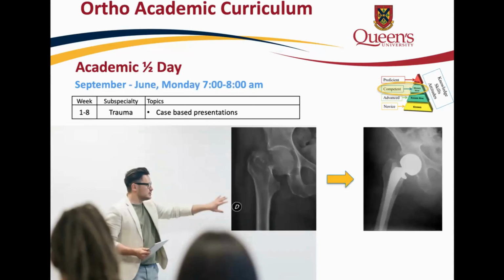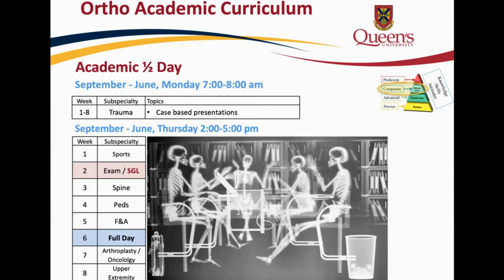Every week we have a half day. We also have trauma rounds. So there's usually trauma rounds on Monday, which is an hour with Dr. Yaw and Dr. Kassam. It's resident-led: present cases, walk through your approach. It's great for the R5s, getting them up to speed for the Royal College, but also for the more junior members of the team, so they get to actually practice how to approach different trauma fractures.